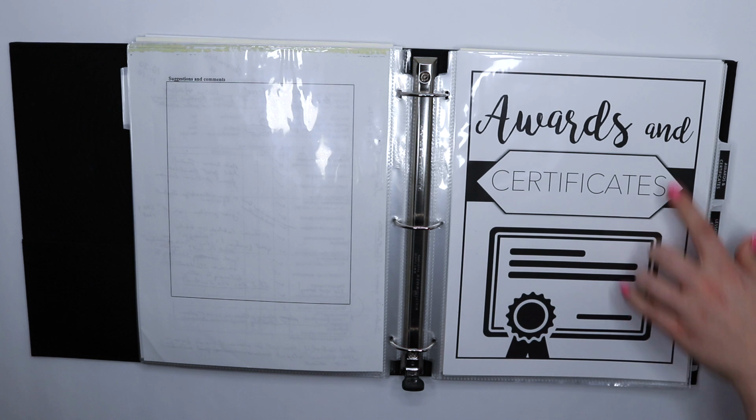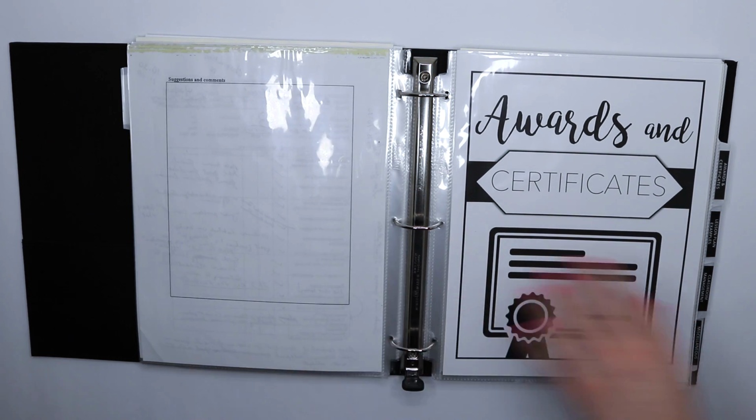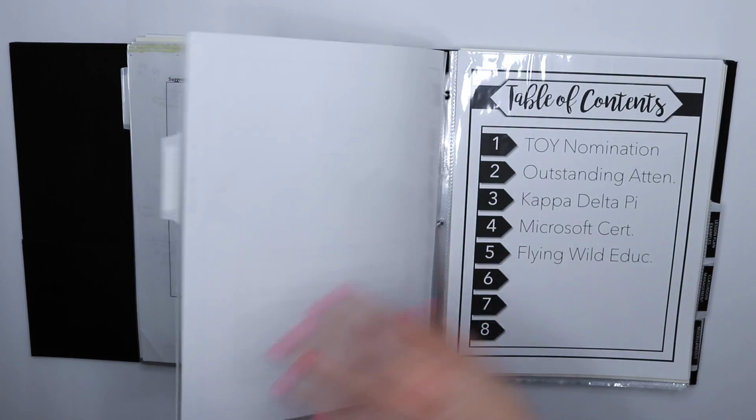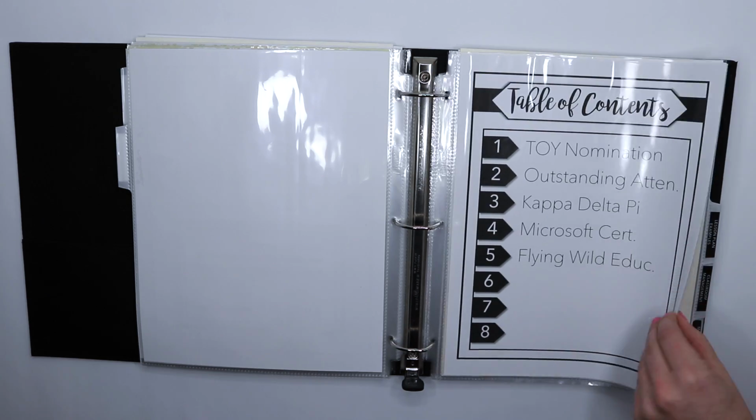My next section is awards and certificates. Again, if you don't have many of these, you could just include them with the informational documents. You'll notice my table of contents is not completed all the way, but that's okay. I just included what I have.